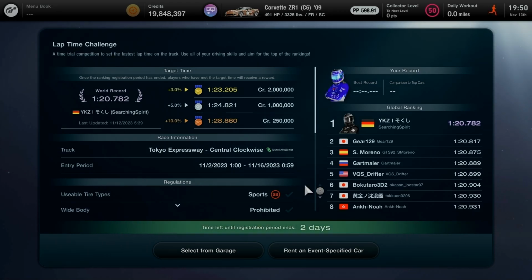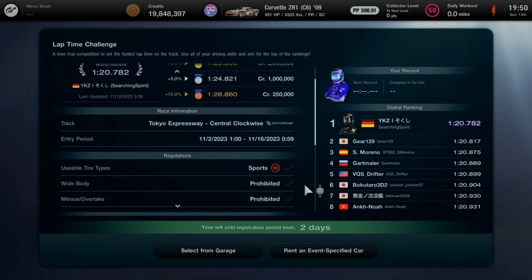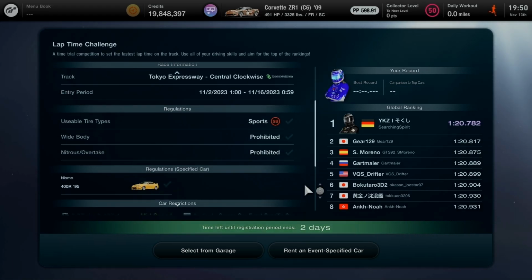Hyperion-Blue-GT here. In today's lap time challenge on Gran Turismo 7, we'll be taking on the highway at Tokyo Expressway in Central Clockwise. The specified vehicle for this selection is a professional tune car, which is actually a base model of the Nissan Skyline GTR R33, now listed as a Nismo 400R 1995. This Japanese tuner car has been built by Nismo since Gran Turismo 2 as a preceding model in 1995.